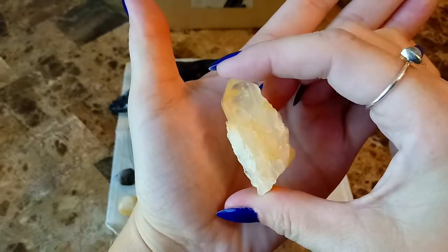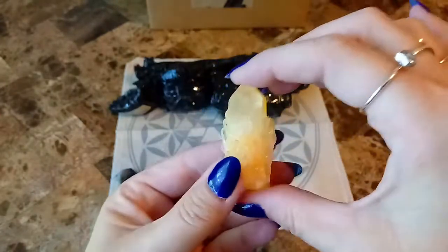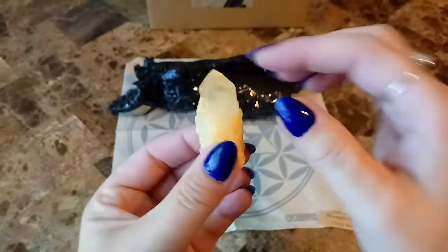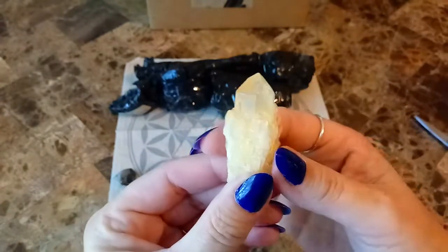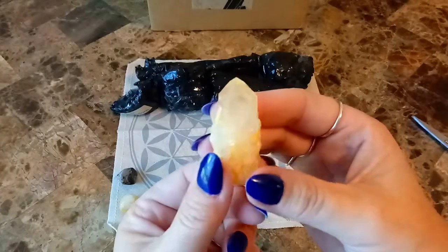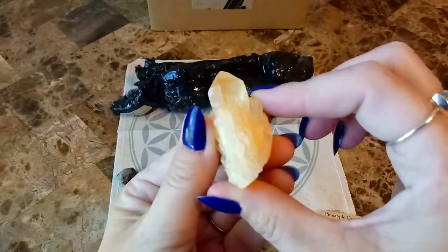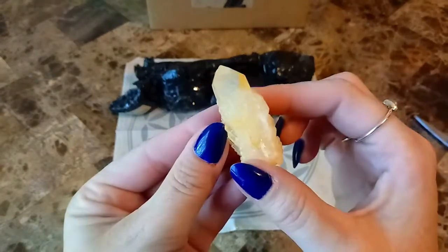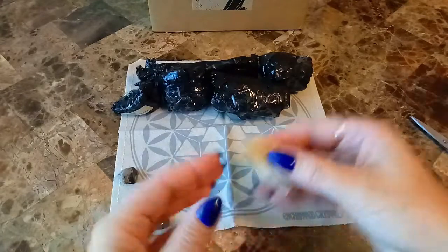I'm assuming it's called pineapple quartz because of its color. Very nice piece, one large point, and then a whole bunch of little tiny crystal structures alongside of it. Almost looks a little bit like a spirit quartz. But there is our pineapple quartz.